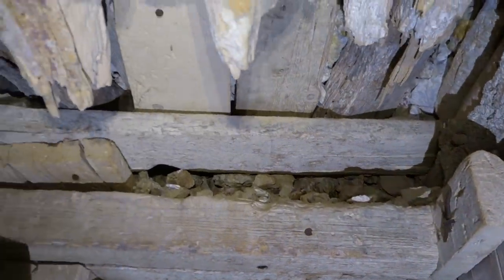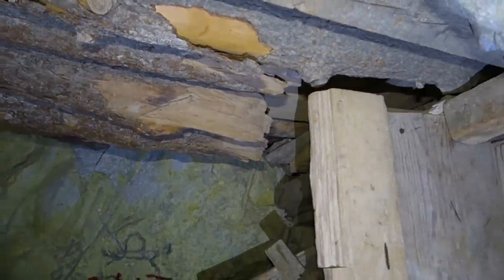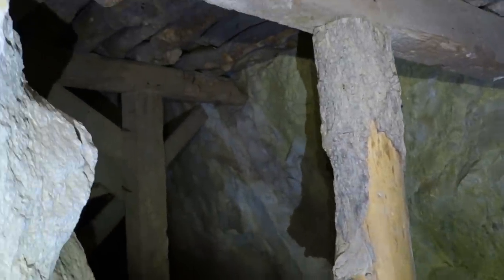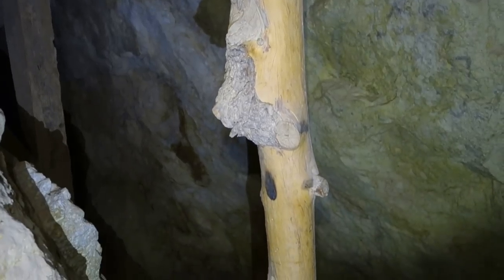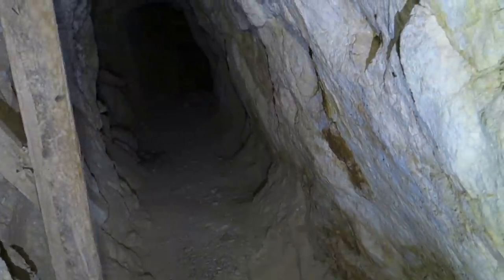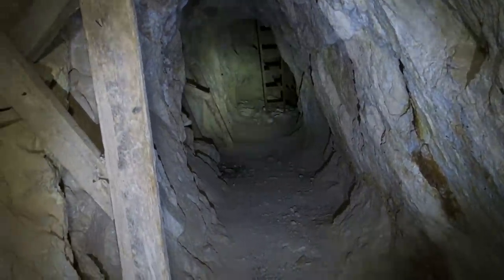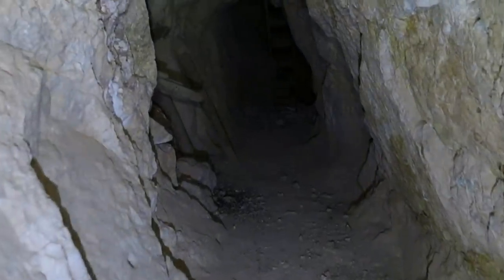Yeah, a lot of weight on those timbers. And those are the kind of old school timbers I like, where they just cut the trees down from outside and stick them in there without milling. That looks cool. That's really cool. Well, let's do the right-hand rule. I think the airflow is coming from this direction. It's hard to tell. Let's go try. Figure out what's going on.